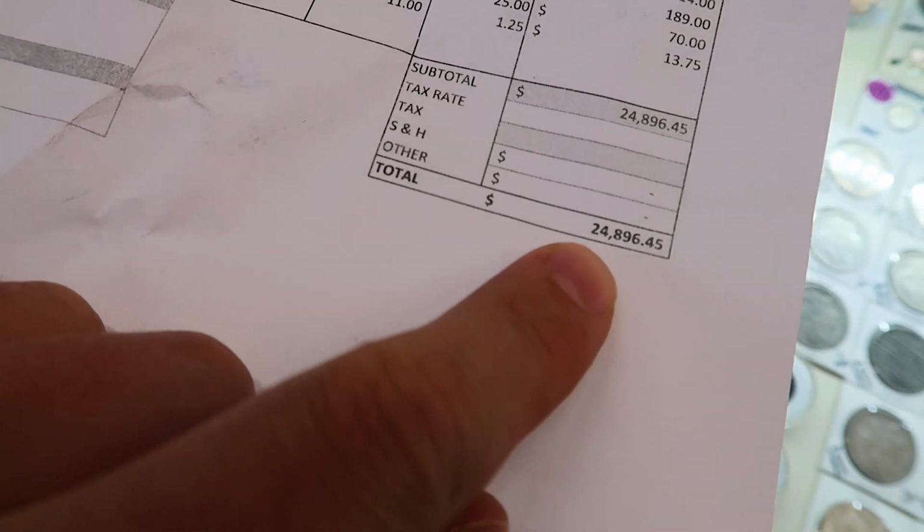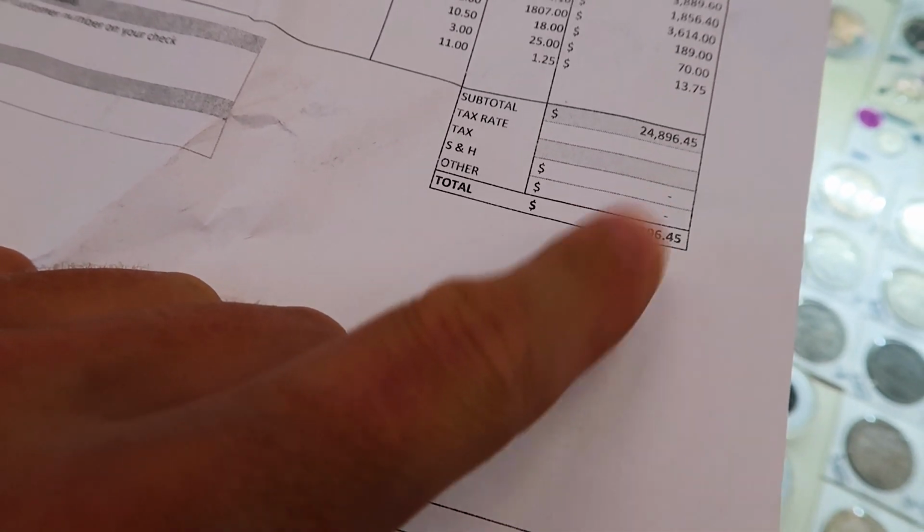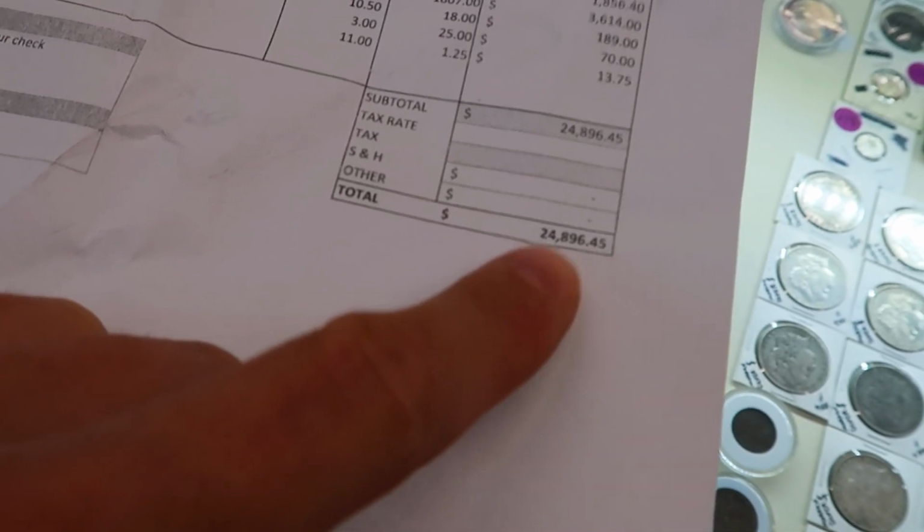This is my invoice. I paid him $24,896.45, and I bet I'll make $2,500 off of this whole deal, so 10%. And this is my second time seeing him this week. So if I can keep this going, it's feasible. We could be profiting $5,000 to $10,000 a week just with the arrangement we have with this guy.